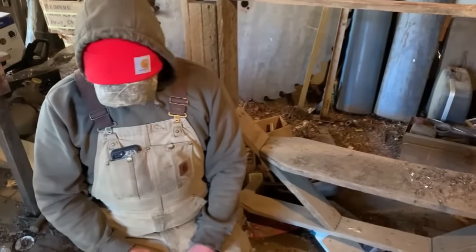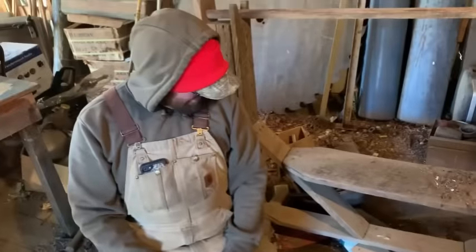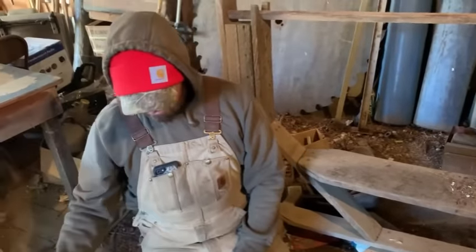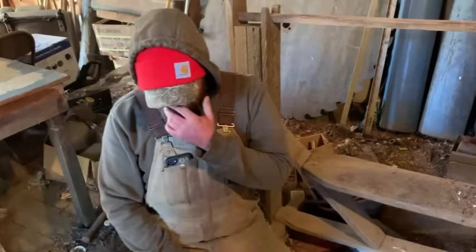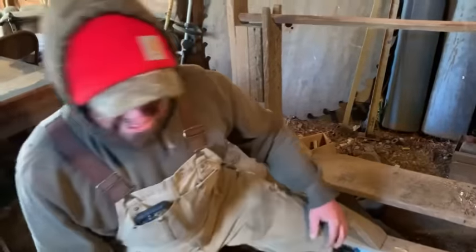But anyways, I think I'm going to leave these just like this. We'll set them to the side somewhere. I was actually aiming to clean them out and just go through them, but I think I'm going to leave them just like they are. Leave them sitting to the side somewhere.